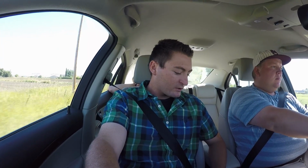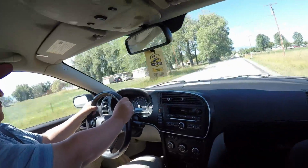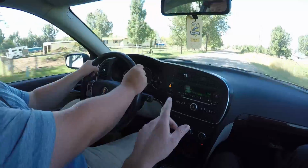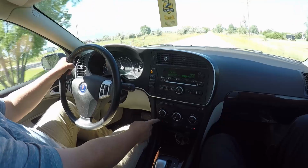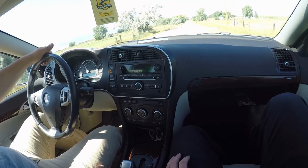So we're here on the test drive. So far everything is looking really good, and we're quite impressed, I think, with the car. If you guys haven't seen the newer Saabs, this one's got the more simple radio without the touchscreen. It's still got the turbo gauge and the nice instrument cluster here. No wonder my butt feels hot. Yep, heated seats are working, air conditioner works.